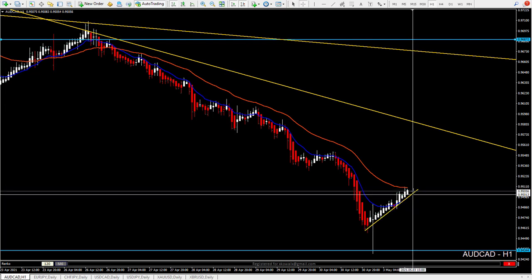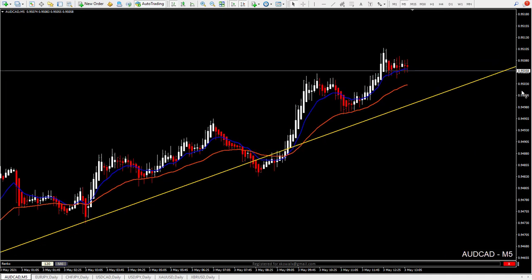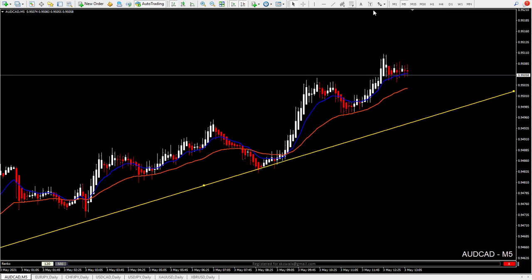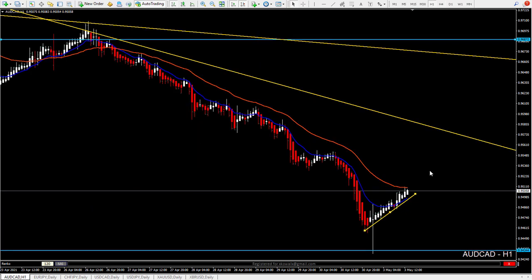So what we would like to see is the breakout of the 2 to 3 line. For example, we can go to the 5-minute chart. This is our line, and after breakout, we look for short entries. So this is the option here on the AUDCAD. We have intraday trading combinations also with swing trading, so everything we can find here.